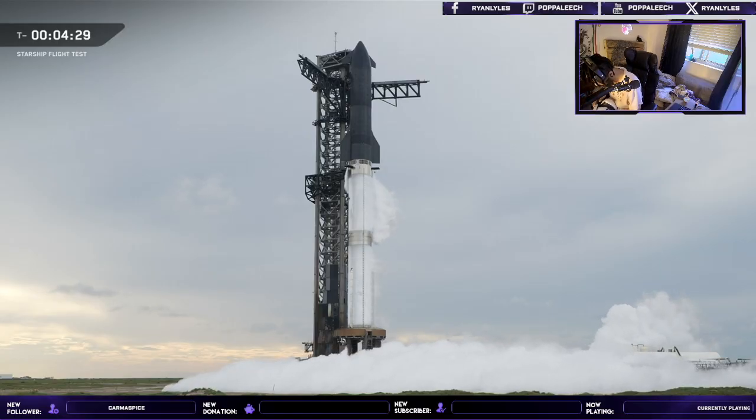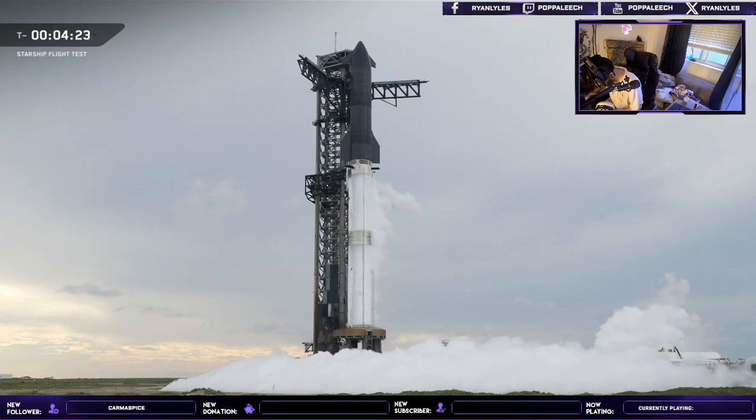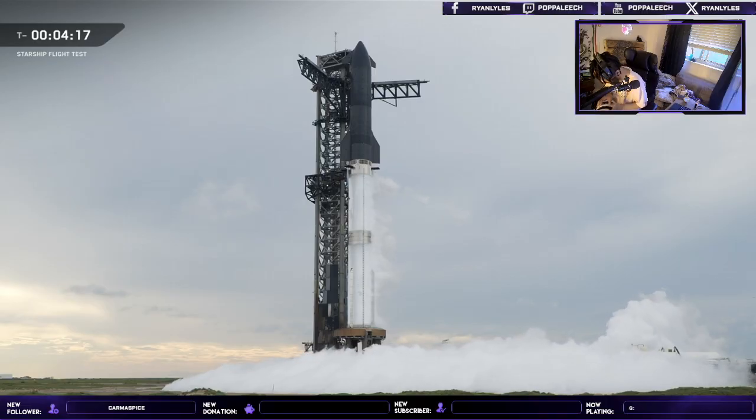The automated flight safety system is about to get armed. We're just really preparing the vehicle to get ready to go. I'm not sure if we passed it already, but we do a final thrust vector control checkout. The TVC will wiggle the engines that we use to actually steer the rocket itself.